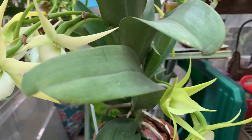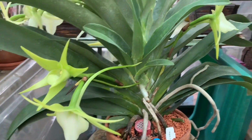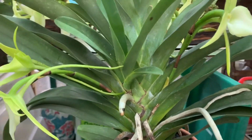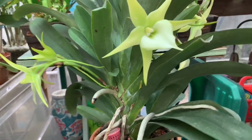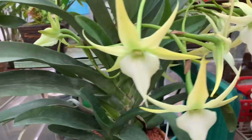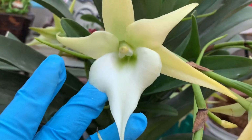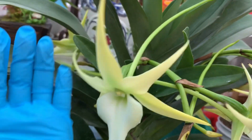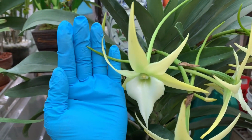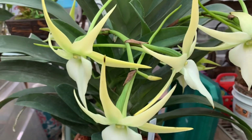And I'm going to spin her around, and there are more flower spikes and flowers in the back behind her too. And let me see the back side. How many flower spikes? 1, 2, 3 flower spikes back here. And how many in the front? 3, 6. So 6. And this is how she looks. Isn't she so adorable? Oh, and she's very huge. Look at the size. Almost the size of my hand. She looks so gorgeous.